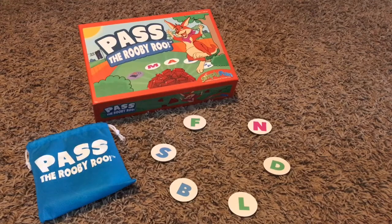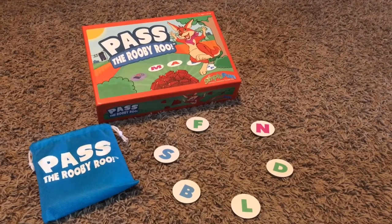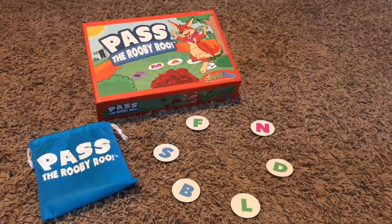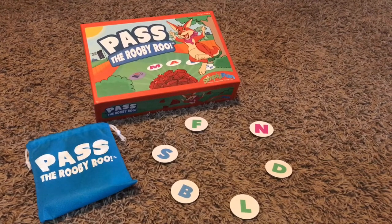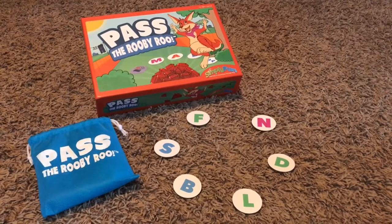So the object of the game is to choose a letter, roll the die, and be the first player to think of a word that starts with the letter shown in the category revealed. All players think of words at the same time, so they have to think fast and say, "Pass the Ruby Roo." The first player to earn 4 rubies wins the game, and they cannot grab Ruby. They have to wait for Ruby to be passed to them, so that is where self-control comes in the game.